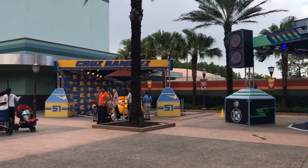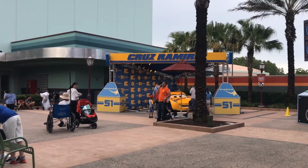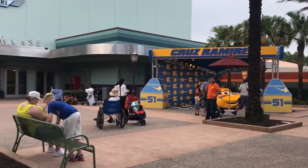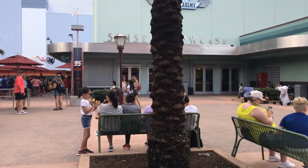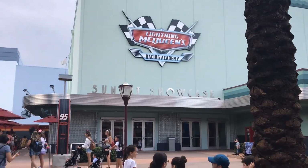And then you have Cruz Ramirez, which she used to be over before they closed down the area by Toy Story Land. That's where she used to sit. Here's the building that the Racing Academy is in. Sunset Showcase.